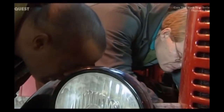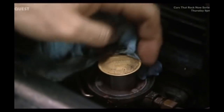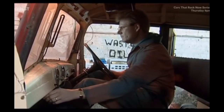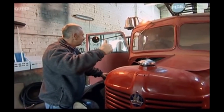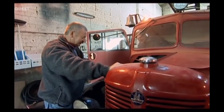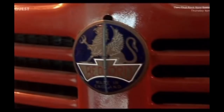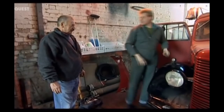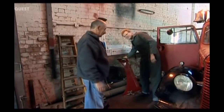A thorough clean then, and it should flow freely again. Yep, the engine's got the thumbs up. Happy with that? Yeah. Good as gold. Well, providing the other engine's as easy as that, we'll be laughing.